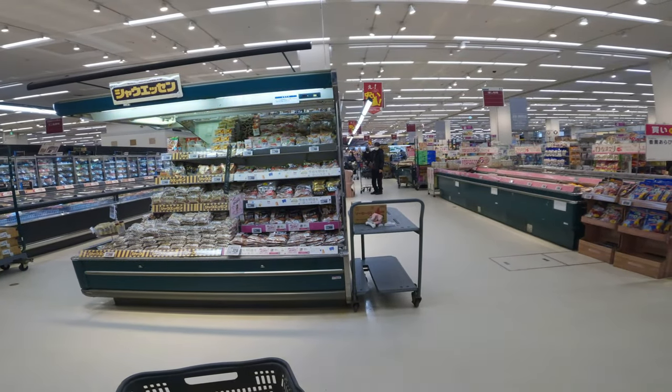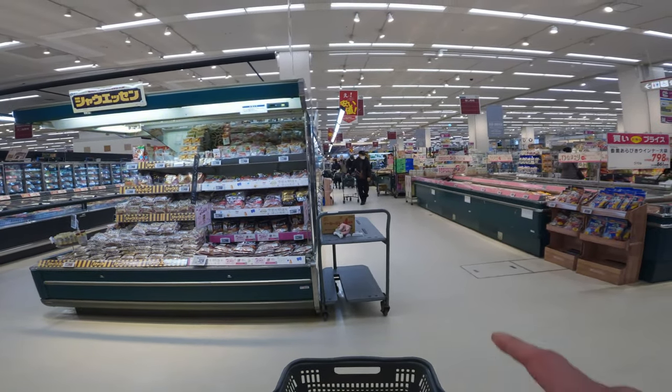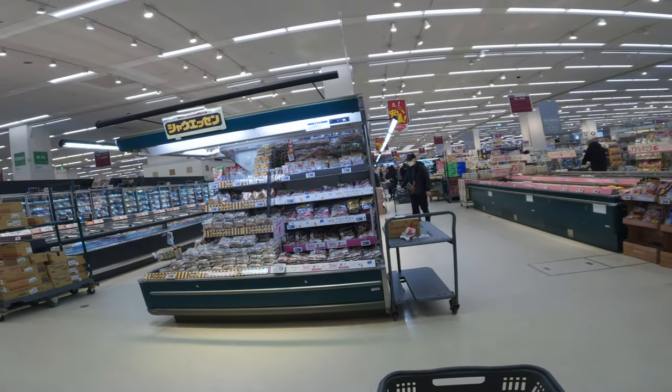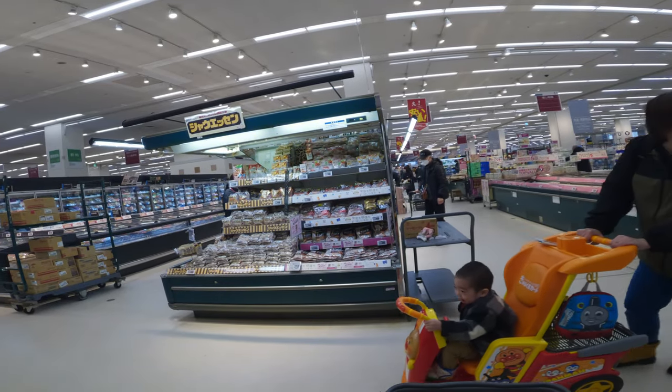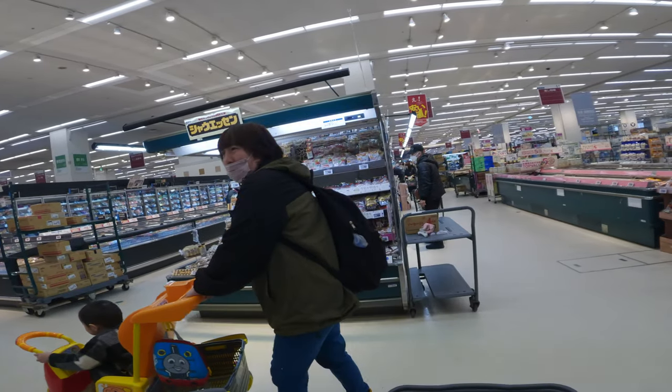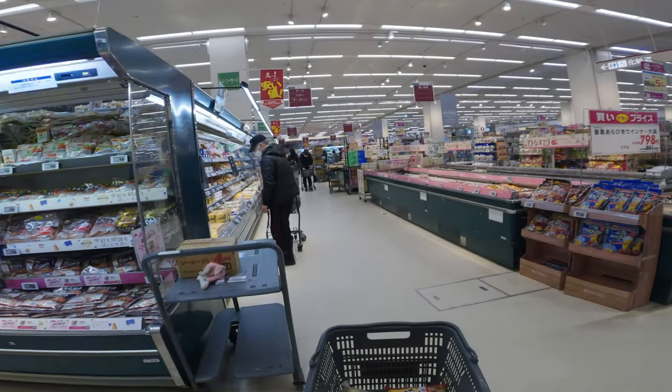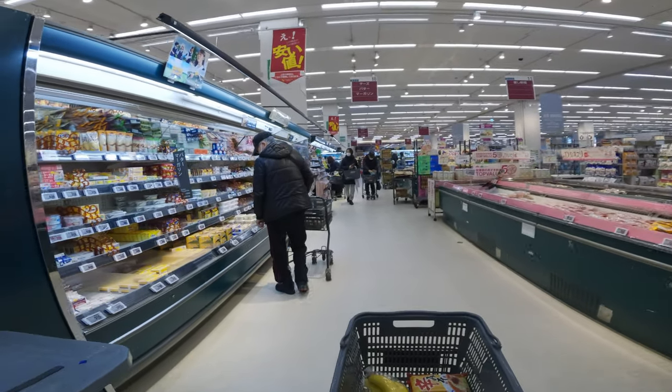Right, let's figure out a game plan here. Okay, let's go down the dairy aisle. Check out the cheese. We need to get some cheese slices. And then we'll just go to the noodle section, I think. And then we'll get out of here. Can't be faffing about here all day, can we?